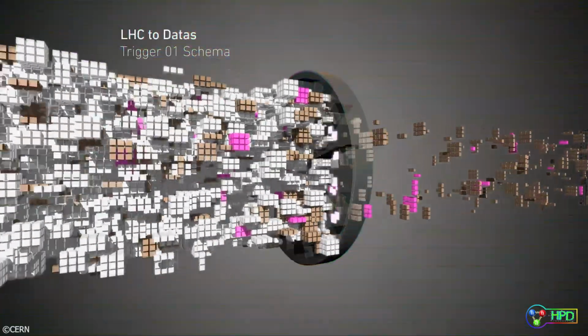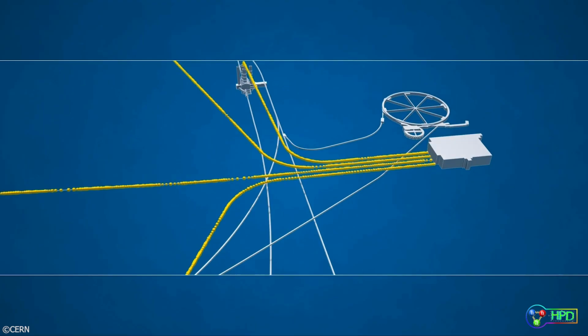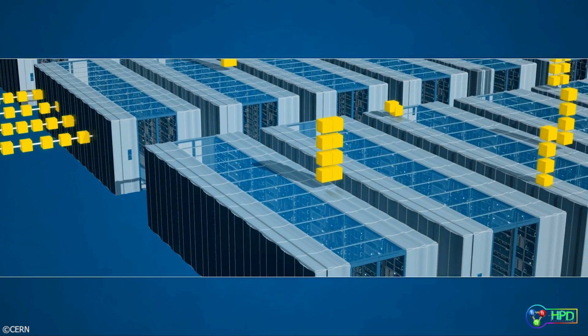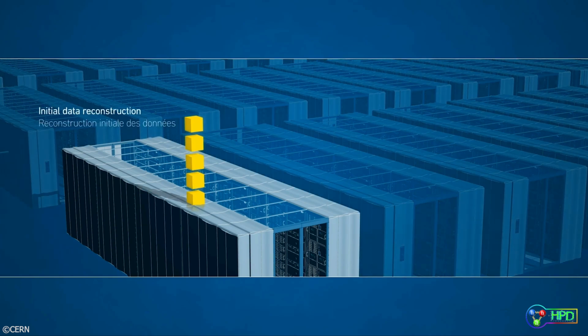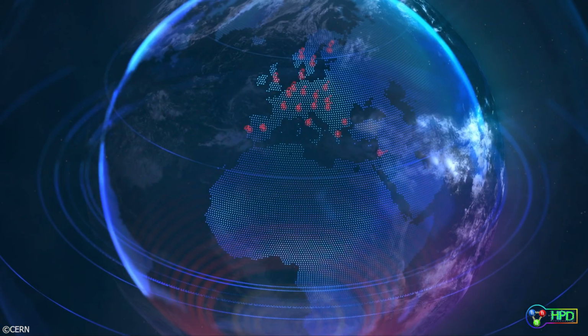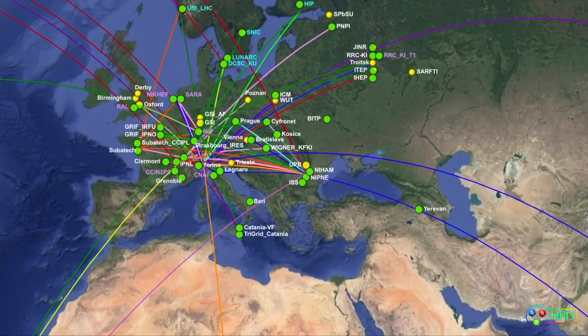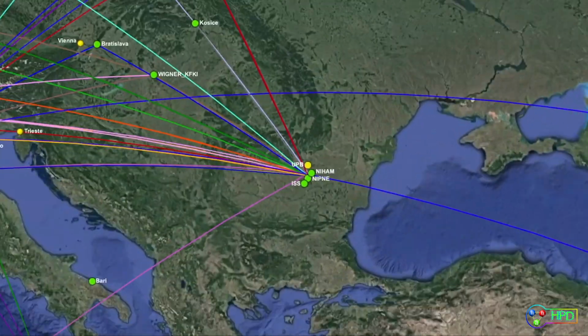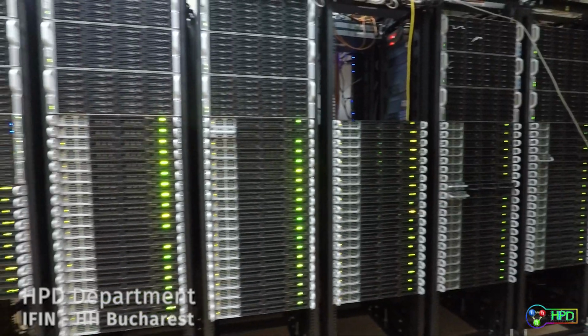This huge amount of information delivered by different detectors is processed by dedicated acquisition systems and stored on a dedicated storage system at CERN. The calibration and analysis of such an unprecedented amount of information requires distributed computing and storage resources all over the world, called the grid. Among the most important components of the ALICE grid is the NIHAM Data Center of the Hadron Physics Department.